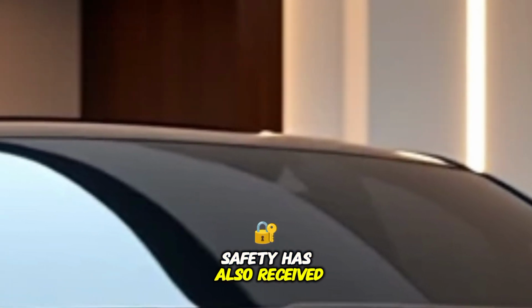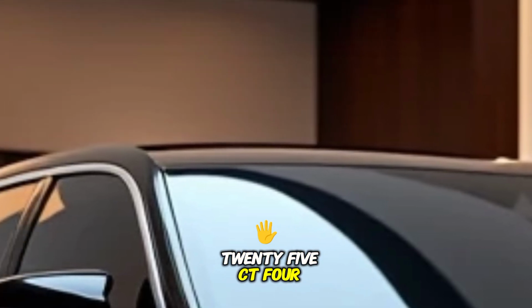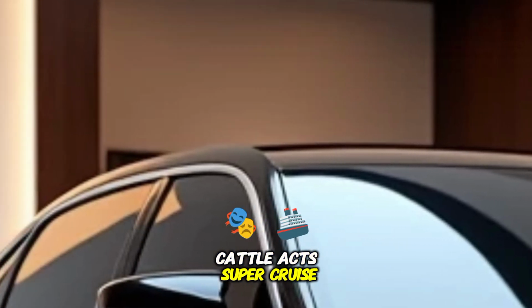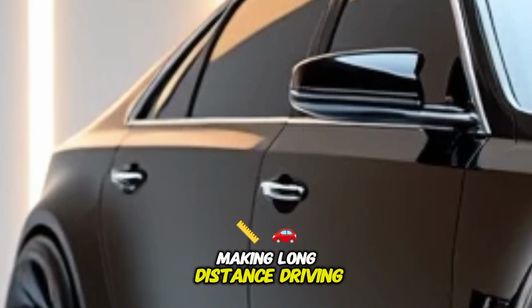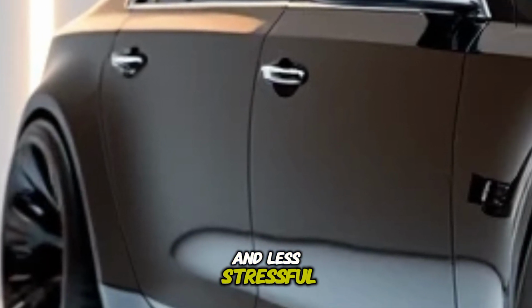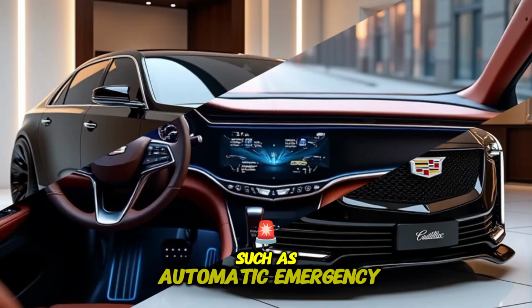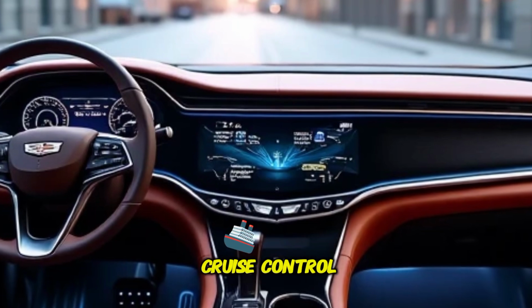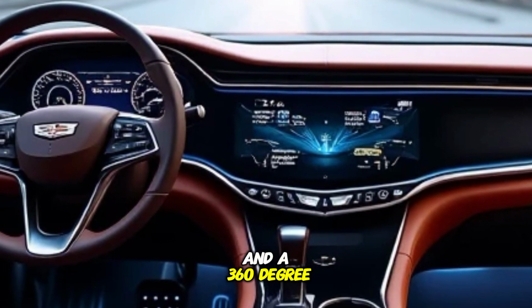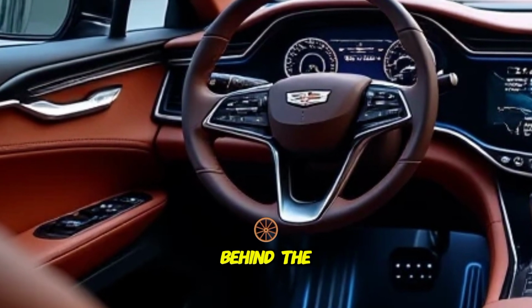Safety has also received significant attention in the 2025 CT4. Cadillac's Super Cruise technology, one of the most advanced hands-free driving systems, is available, making long-distance driving more convenient and less stressful. The car also includes advanced safety features such as automatic emergency braking, lane keeping assist, adaptive cruise control, and a 360-degree camera system to provide an extra layer of confidence behind the wheel.